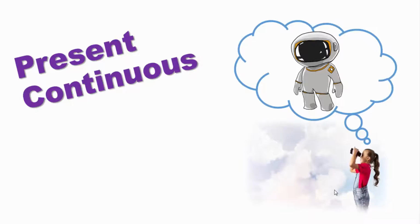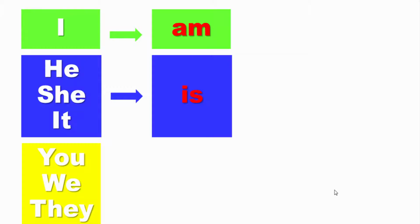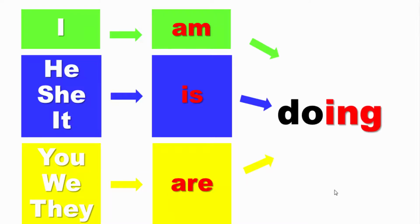Present continuous expresses the activities which are happening at the moment, but we also use it for future plans. For example, what are we going to do tomorrow, next year, soon? You are to remember that when we are speaking about myself, we use I am. When about third person singular, he, she, it, is. And in plurals, we, you, they, are. Look here. We add the ending ing to the base verb.